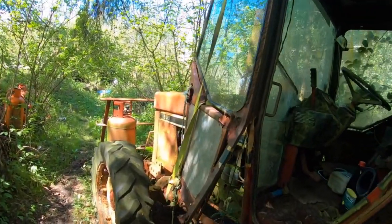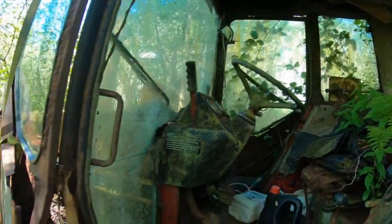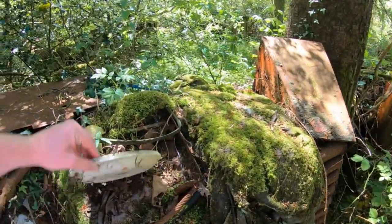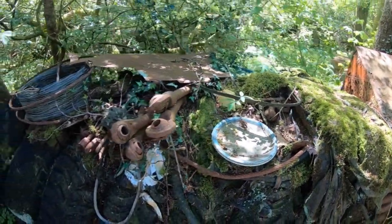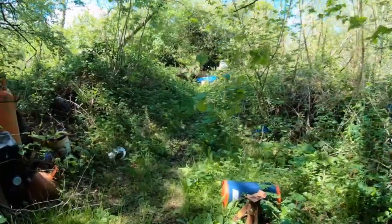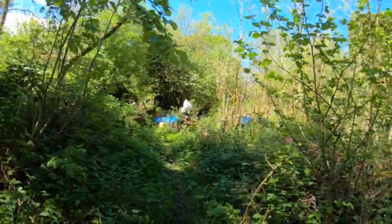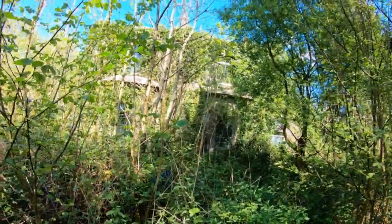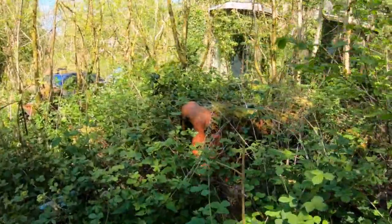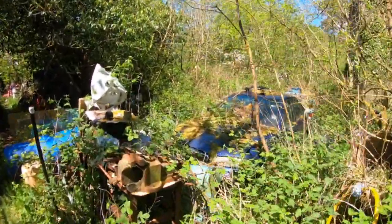So there's a lot of farm stuff around here. It's an International, I think. Yeah, International. I thought it was going to be a hubcap of a car, and it was actually a plate. As you can see, there's stuff everywhere, parts everywhere, cars everywhere, tractors everywhere. The sheer scale of the house when you're there. Another tractor. Rover.